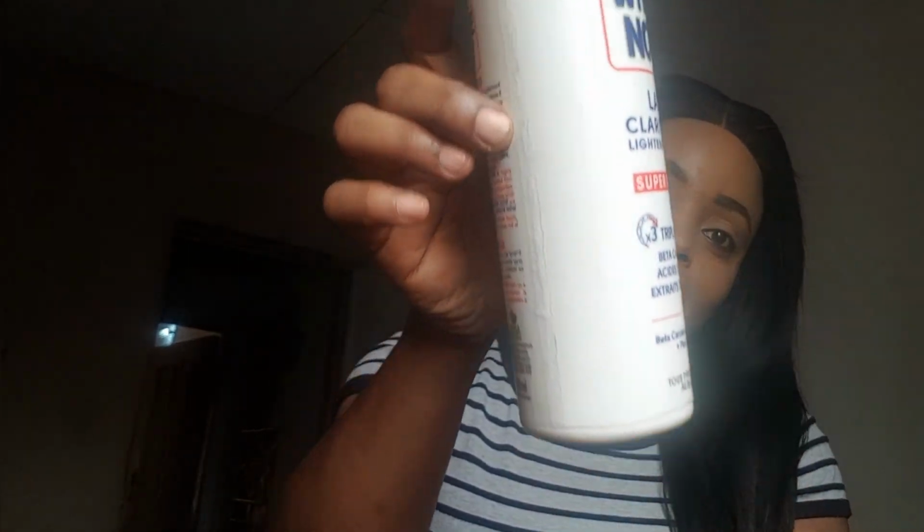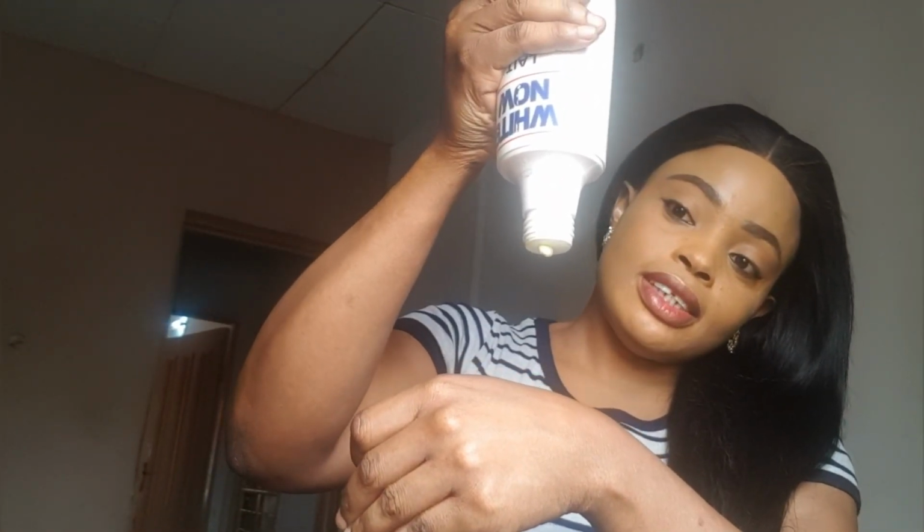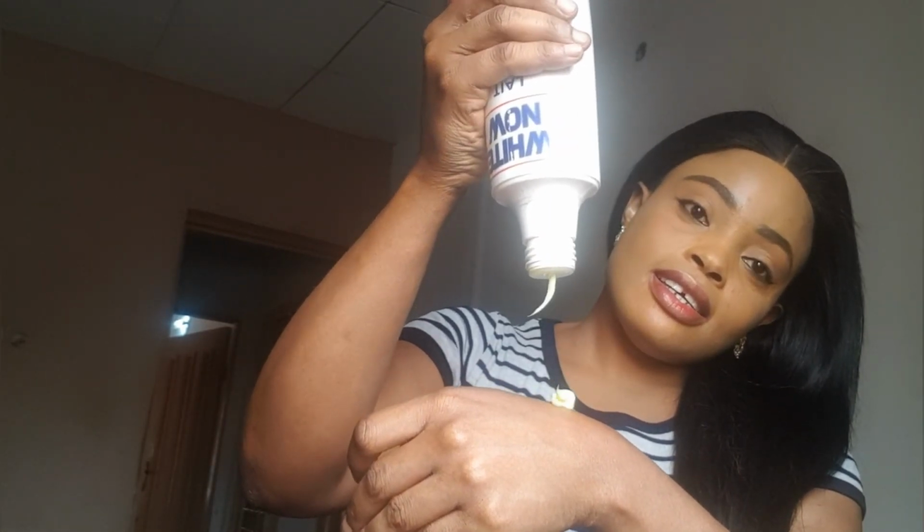I don't know if you can see it from here. The consistency is thick. See, it's really thick. That's how it looks. It's yellowish, and it's good. Now this lotion is very, very acidic, so if you have sensitive skin, this lotion might react on you.